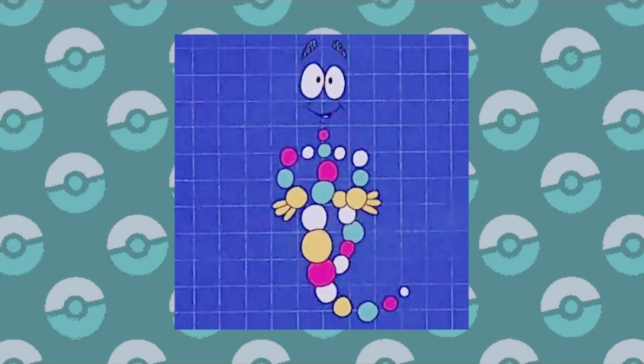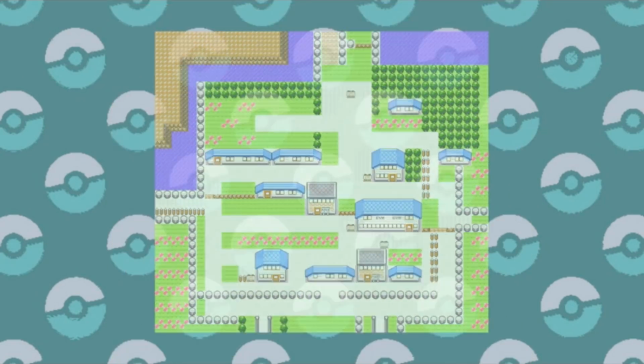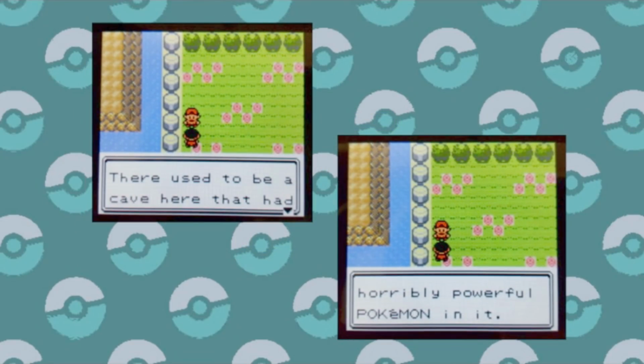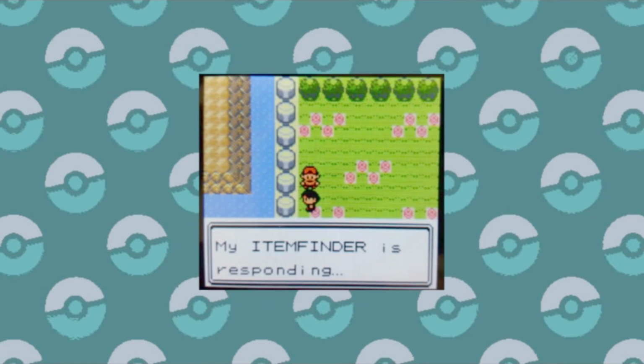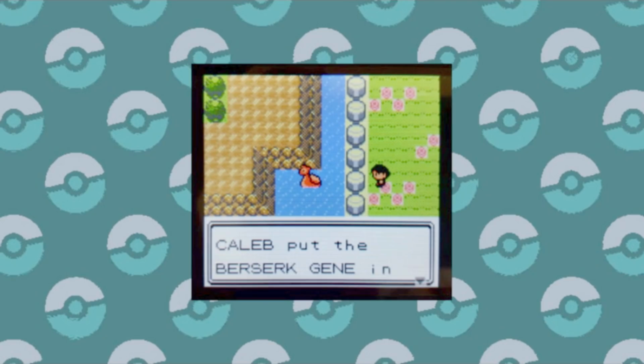This item, if you can even call an errant strand of genetic code an item, can be found in Cerulean City. If you talk to an NPC, he'll tell you about a cave that used to be in town. This, of course, is the cave where Mewtwo was caught the first time around. And then his item finder will activate aimed at the area. So if you surf over to the spot where the NPC is looking, right where you know the cave to be, then you can collect the Berserk Gene.